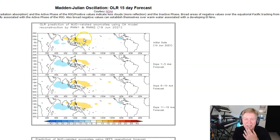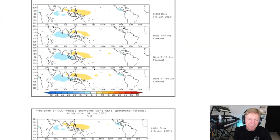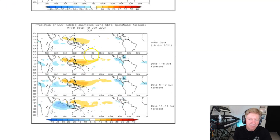So a very weak inactive phase of the MJO in the Kelvin wave generation area today, 5 days from now, 10 days from now, 2 weeks from now, per the statistic model, okay? But there are multiple different types of models. The dynamic model, unfortunately, is telling us pretty much the same thing, but maybe a stronger version of the inactive phase a week to 2 weeks out. Okay, well, I'm not happy about that, but let's go look a little further.